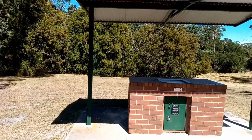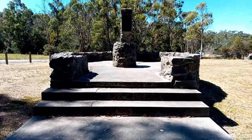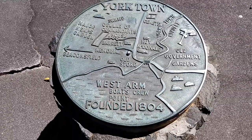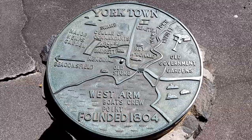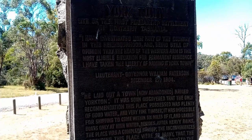The British made their first attempt to settle Northern Tasmania in 1804, and this was the result, Yorktown. It's actually the fifth oldest British settlement in Australia, and that makes this a place of national significance. There are no surviving buildings of Yorktown, but this is a map of what it would have looked like. So this is the site of the first permanent settlement in Northern Tasmania.